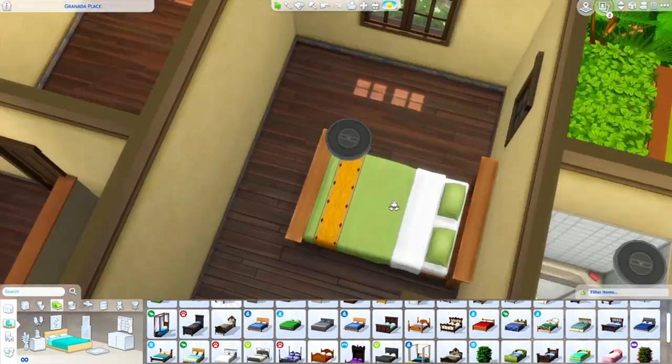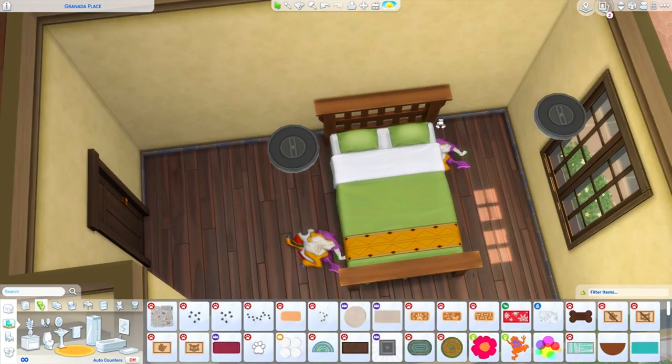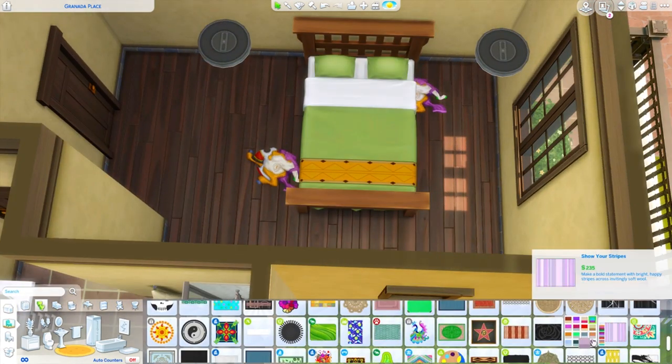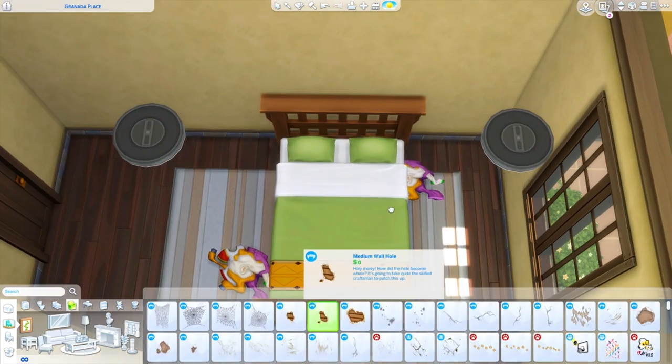I kind of started going for a green color and then I changed it to red. So you'll see me start placing clothes all over the floor and stuff because I was imagining a messy teenager. And everything's green right now.